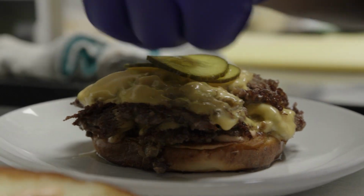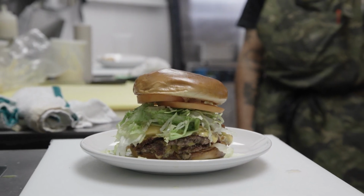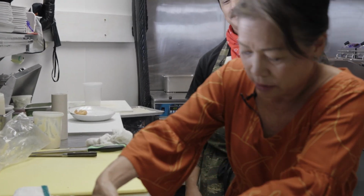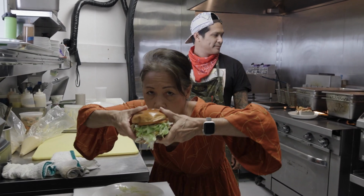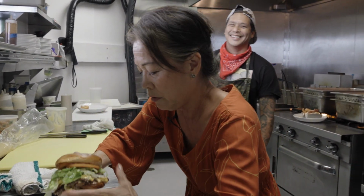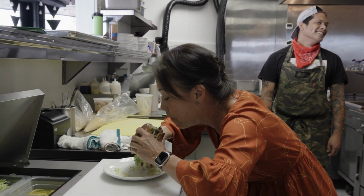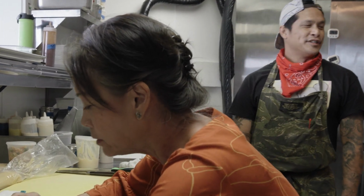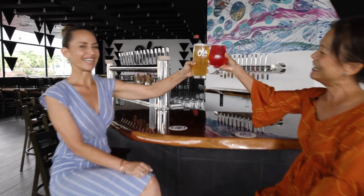Oh, how am I supposed to bite that? Come on now. Okay, that's the burger. That is an incredible burger, which is twice as big as my mouth. But we're going to start like this. No wonder it's so popular. To Ola Brew, Ola.